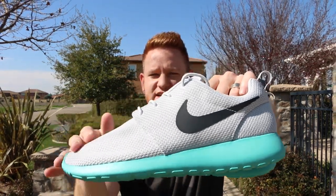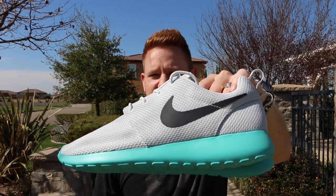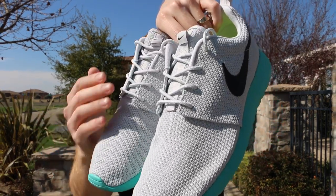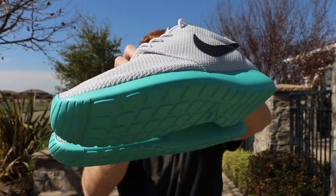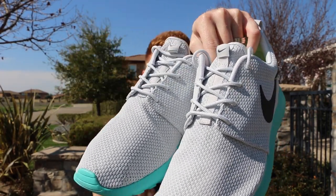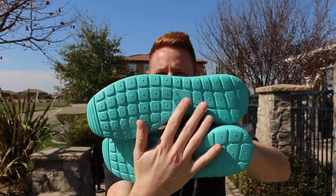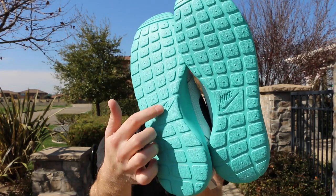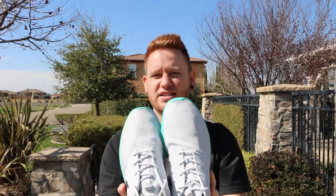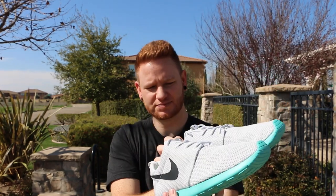There's not much to say about this shoe. It's really simple. You got that all mesh upper. You got a black anthracite Nike swoosh right there. Pure platinum round laces. You got a Nike swoosh on the pull tab right up here. You got that Calypso teal type of outer sole. Nike branding on the middle. Then you got the classic OG Volt insoles. That's a nice touch. Super comfortable shoe though. I enjoy wearing these on feet all day.